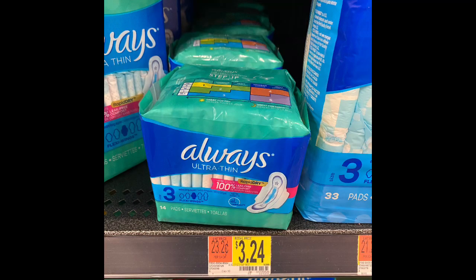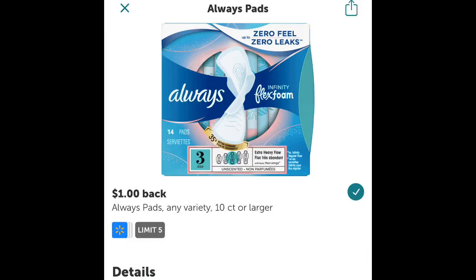Next rebate I did, guys, was on the Always pads. The Always pads were priced $3.24 in my Walmart. I did not have a coupon, so I had to pay $3.24 in store. There is a $1 Ibotta rebate, making the final cost $2.24 for the Always pads. This is a 14 count.